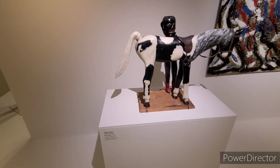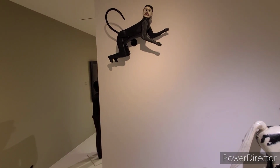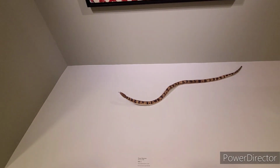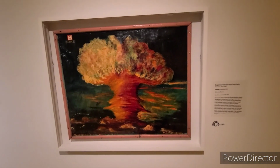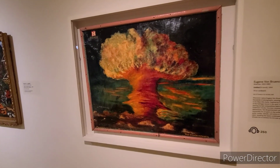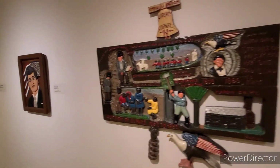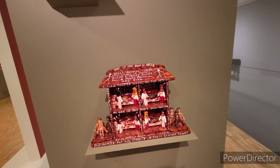Igor Tolson, I heard of him. Man with a pony. Monkey, 1900. Wood with glass and rope. It's a really neat piece. Snake down here. Oscar Spencer, born 1908. This is kind of a riveting piece, the H-bomb, oil on cardboard. Painted 1954. Wisconsin native Eugene von, I can't even pronounce his last name. Ronald Cooper, American, carved and painted wood.